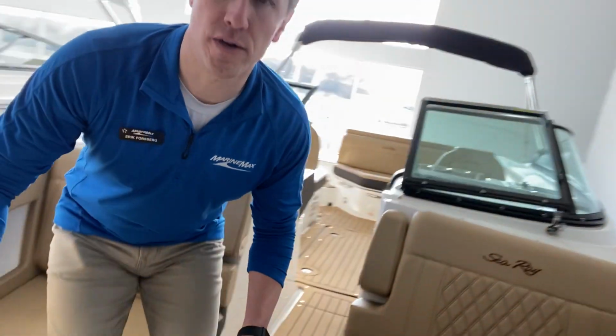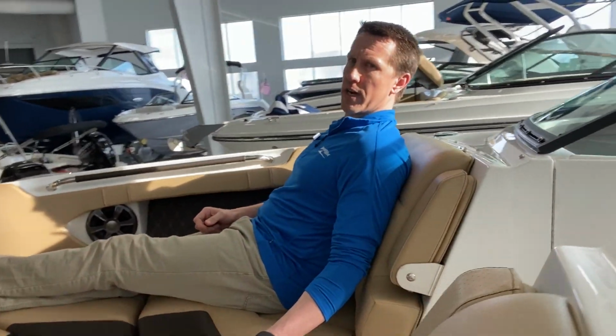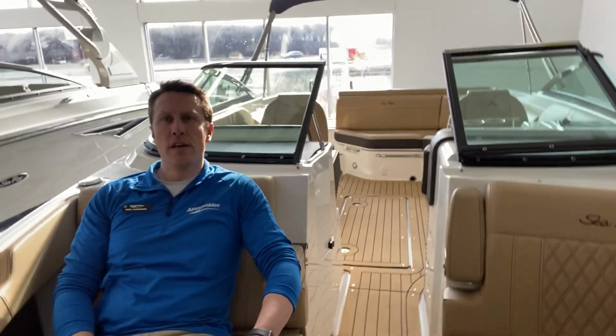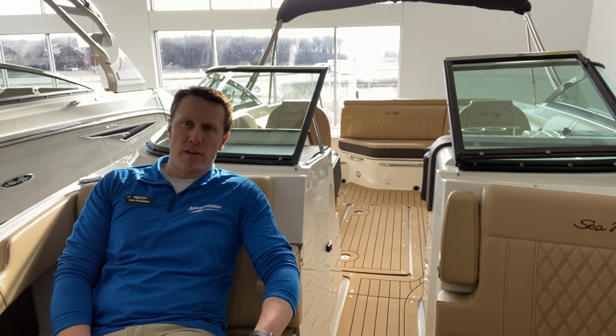to be able to sit down and lounge and relax. Feet completely straight out. Tons of room in here. Nice flip down armrest. This boat can be seen at MarineMax in Rogers, Minnesota.